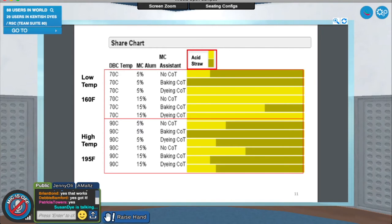But if we just look at the top half of the table more closely, you can see that there were a few conditions where the straw colour crept in. It was at low alum, where the alum concentration was 5%. And the only situation where you got the acid tones consistently was the Dyer's cream of tartar at 5%, another vote, in my opinion, in favour of the dyeing cream of tartar.